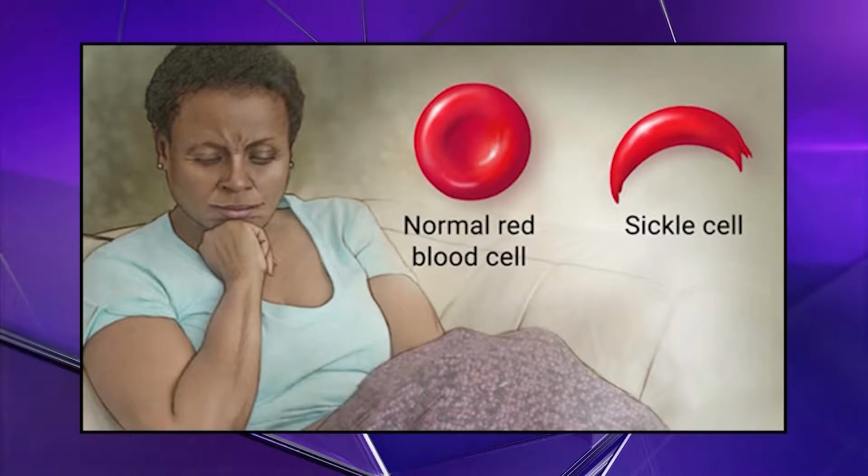Sure. So sickle cell disease is an inherited disorder. It's a genetic disorder where the person who has it inherited two abnormal genes, one from their mom, one from their dad. And that results in an abnormal hemoglobin. It's called hemoglobin S. That causes the cell to change shapes and cause a lot of complications.